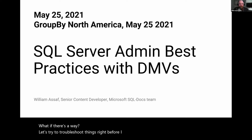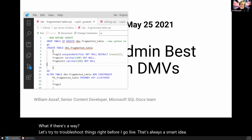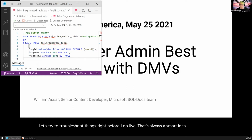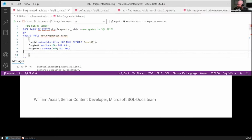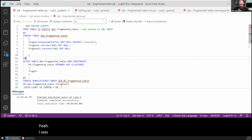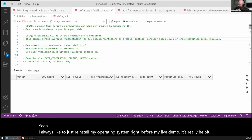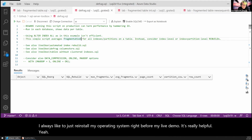That's always a smart idea. Well, that's what I do. Oh, I do worse. When I do my DBA tools and DBA checks presentation, I update the module like an hour before the presentation, and we see if anything breaks during the presentation. Because they're constantly fixing code in DBA tools. I always like to just reinstall my operating system right before my live demo. It's real helpful. I let the updates run if I get on there early enough. And go ahead and install the latest service pack. Why not?